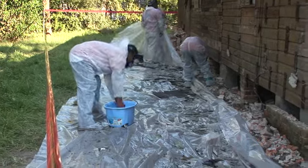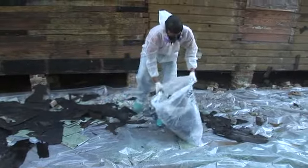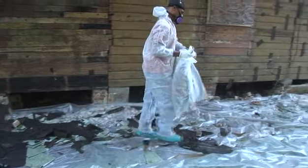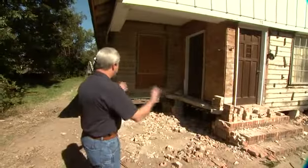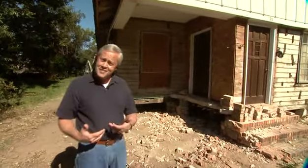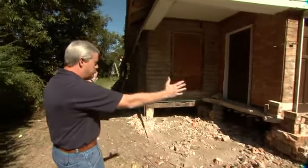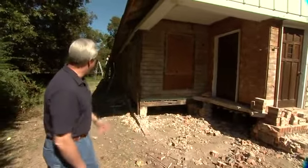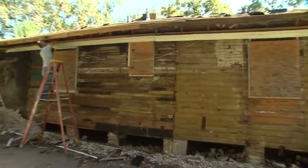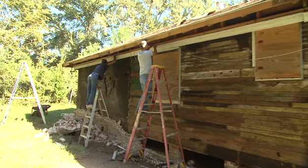So they used a lot of plastic, wet down the asbestos siding as it was being removed, and then encapsulated it in the plastic and another bag in order for it to be disposed of properly. But after all of that's removed, you can really get an idea of the evolution of the house. Originally, Hank's house was only 24 by 24, just a little square sitting on the lot. Then at some point in the past, they added an addition on, and then later on, they added another addition to create the house that's here now.